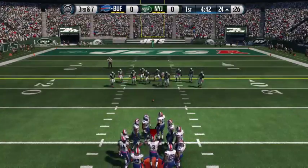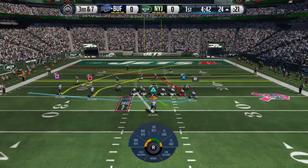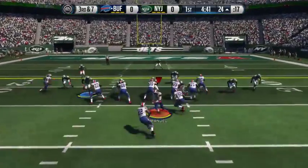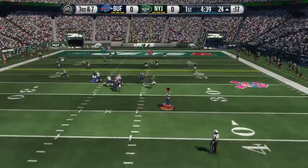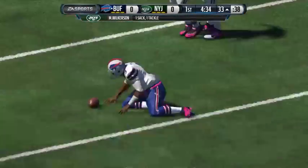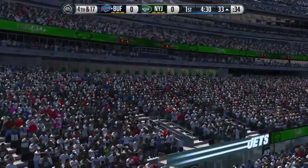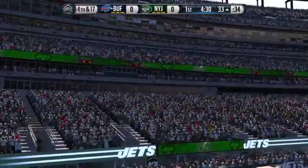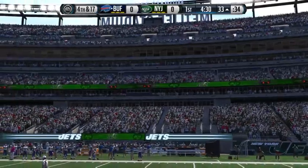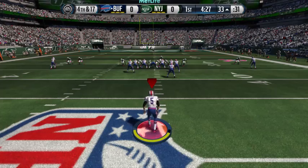It'll be third and seven now after that incompletion. The Bills bring in an extra tight end for this play. Play fake. The defense gets the sack. We got to give that defensive front a lot of credit, man. They are pushing. They're getting after it. They know it's probably going to be a pass on third down, and they get back to the quarterback and take him down. Butler will be called on now to punt the football.